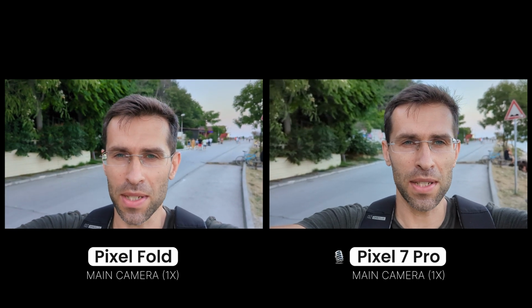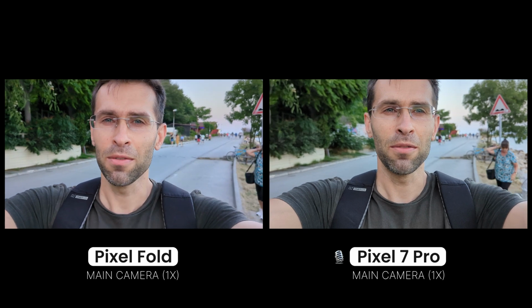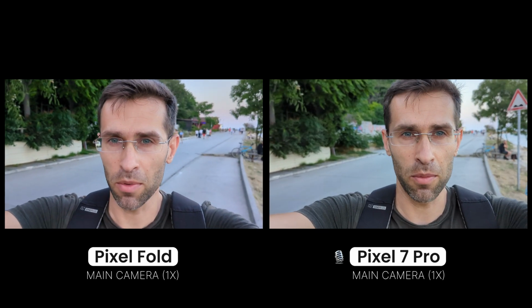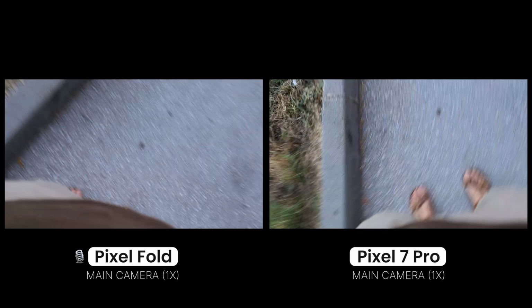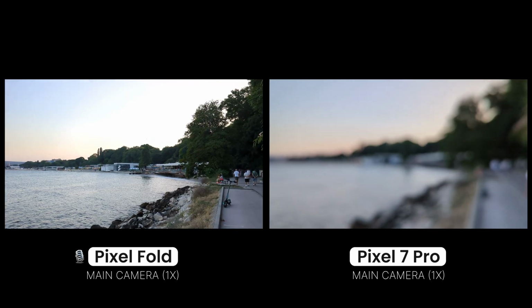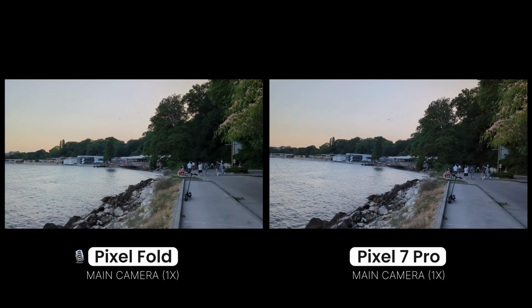Fold against the Pixel 7 Pro. Is there a difference? Which one is better? Let's find out. First thing I'll do right now, I'm using the main cameras, but I'll flip the phones around so you get a sense of what I'm seeing. Alright, this is the quality out of the main camera.